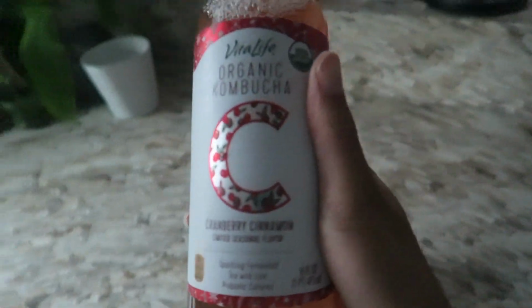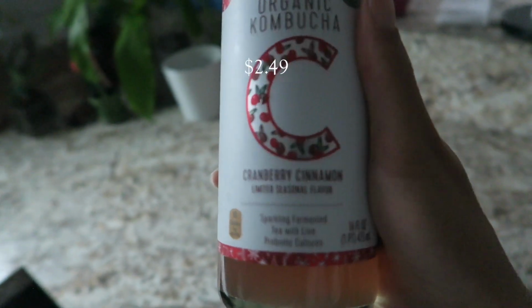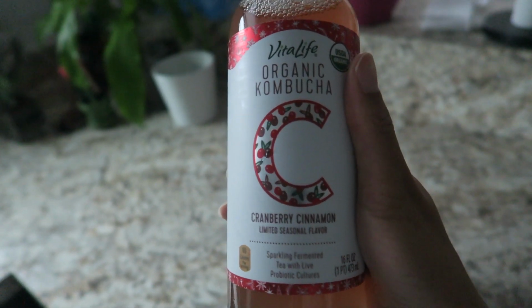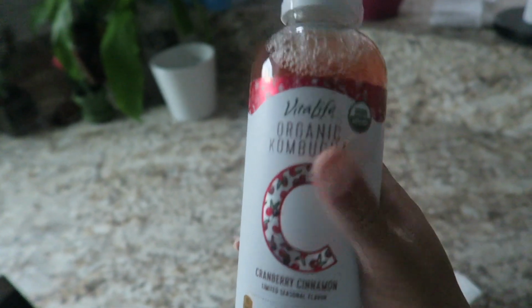Alrighty, so next up is a new thing. I am not a super kombucha fan, but this one looked really good. It's the cranberry cinnamon limited season flavor by Vitalife. Actually, let's taste it right now, shall we? I don't know if this is for everybody, but the kombuchas that I've had before just taste like flavored sparkling vinegar. So if you're not a vinegar person, then I don't think this kombucha is probably going to be for you either. Oh yeah, you open it and it just smells like you're drinking vinegar.